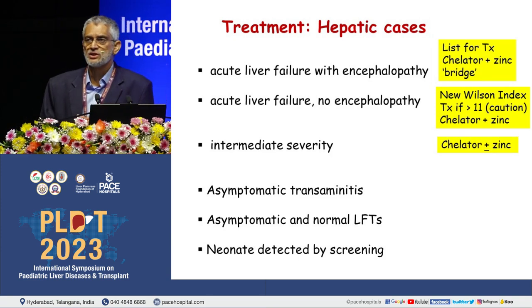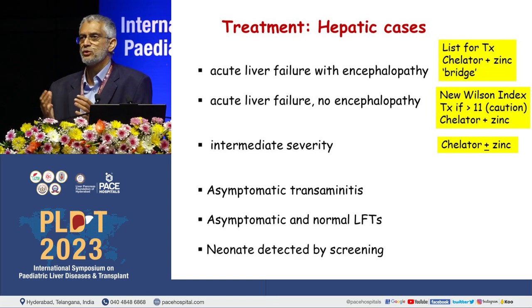Those with intermediate severity are the standard ones which come to you with chronic liver disease, a little bit of decompensation here and there. There, you could put them on chelators. Some groups put chelators along with zinc. There is no head-to-head study that shows one is better than the other. So really, it's up to you what you would like to do.